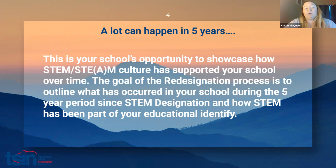And we know that we're going to see highs and lows on that. We know that most all of our schools within this 5-year period experienced COVID, and it had an impact on your programming as well. So that's definitely something that we expect to see. And you're definitely encouraged to highlight those highs and lows, because I think it shows how schools were able to combat those barriers and grow from those lows.